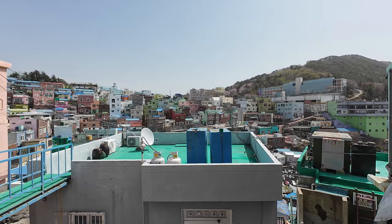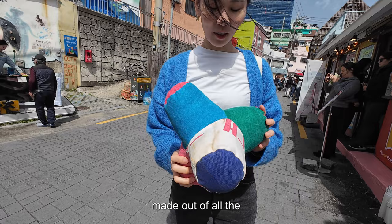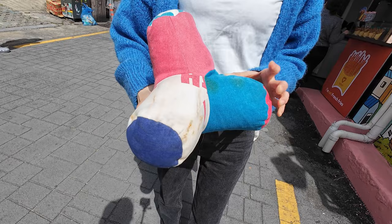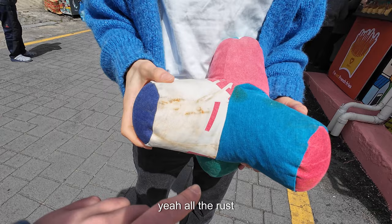Look what we got. This is a breakwater made out of all the cloth used, recycled. It even says Haeundae here. It's hard to see, but Haeundae. And then there's English too. And all these stains from the metal, so all the rust. It's so cool, unique.